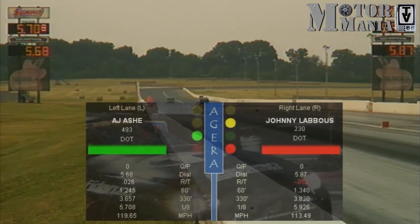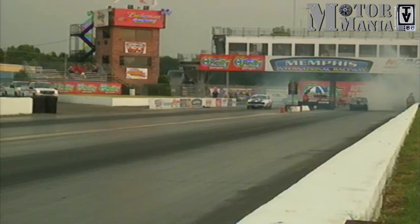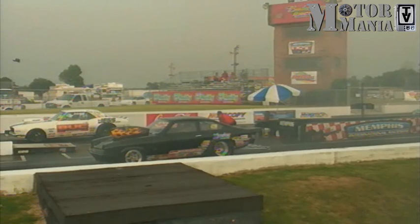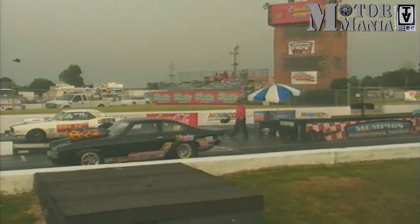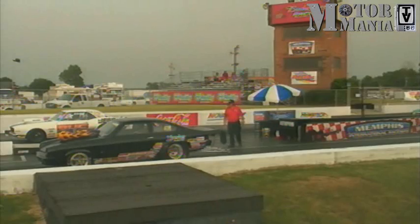And the next pair of door cars up. We've got Frank Cahotek over in the left-hand lane, the lane closest to the camera. And we got Kenny Underwood in the Camaro over here in the right-hand lane. Frank's dialed a 599. Kenny's dialed a 605. That Jiggs car there in the right-hand lane. Both of them pre-staged.